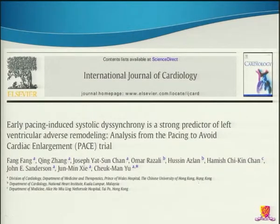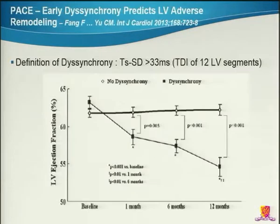Now, we also perform further mechanistic assessment irrespective of pacing mode. So we put all the data together and try to look into the reasons that may govern the adverse remodeling of the heart.